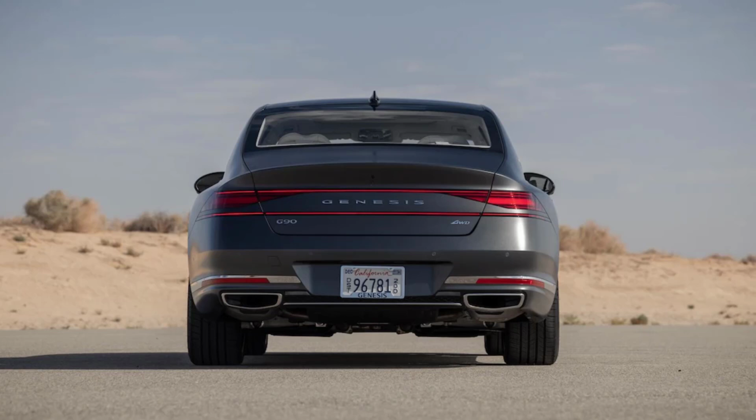The only thing this car is missing is a long-standing tradition. If Genesis keeps making them like this one, that will certainly come.